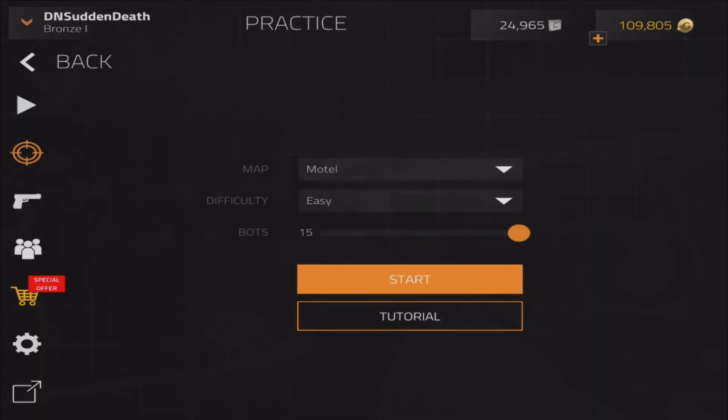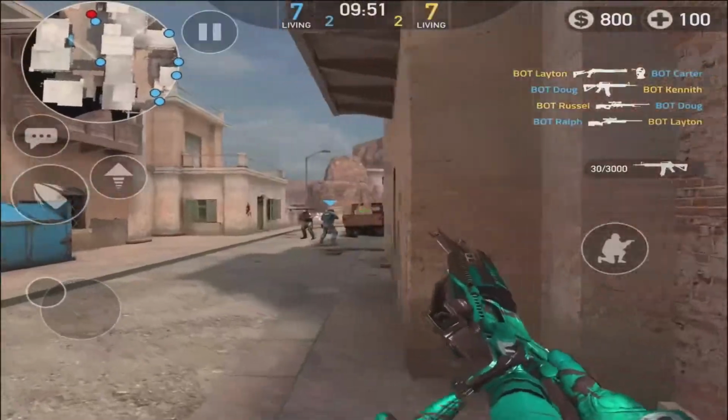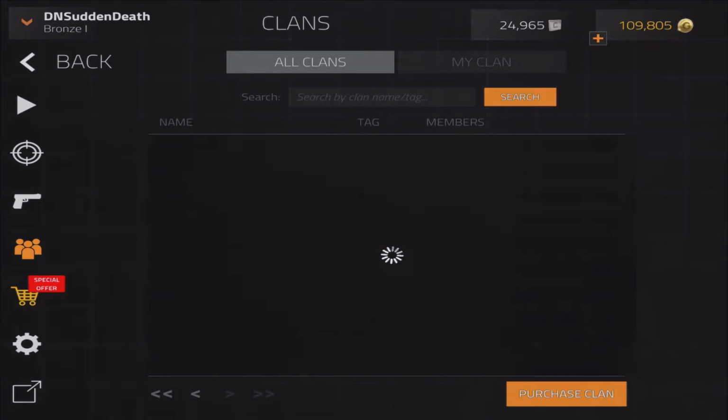An offline practice mode is included in typical Blaze games fashion, which will allow you to hop into one of your favorite maps and practice your recoil control against some bots. There's also a clan system where you and your friends can unify under one tag and be easily identified.